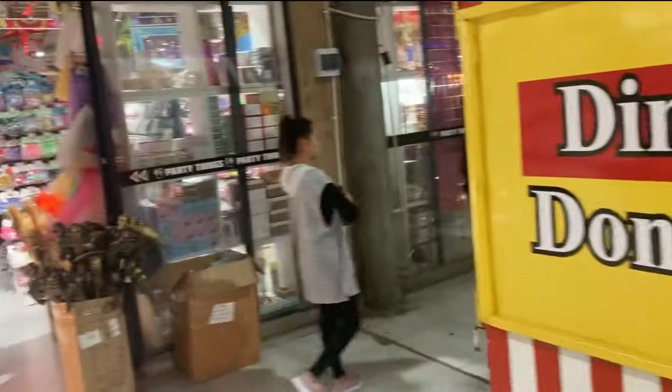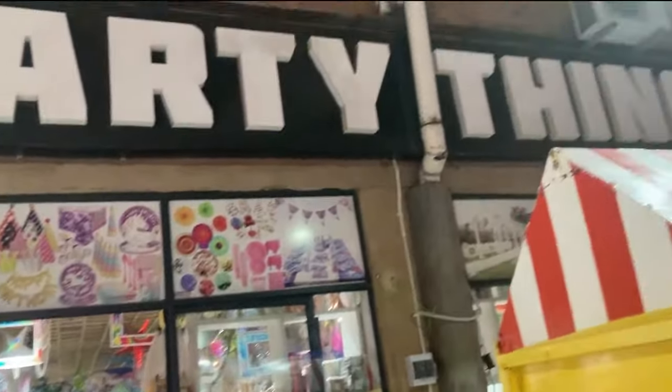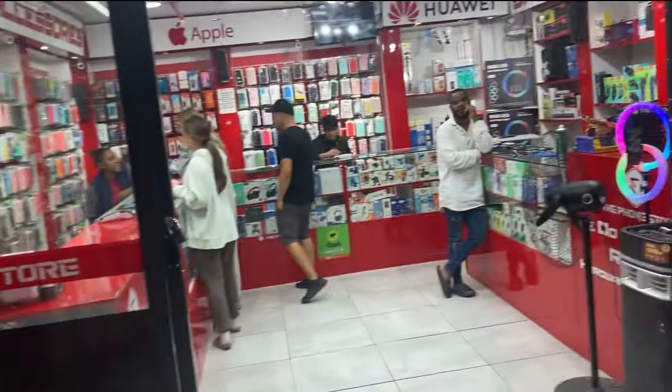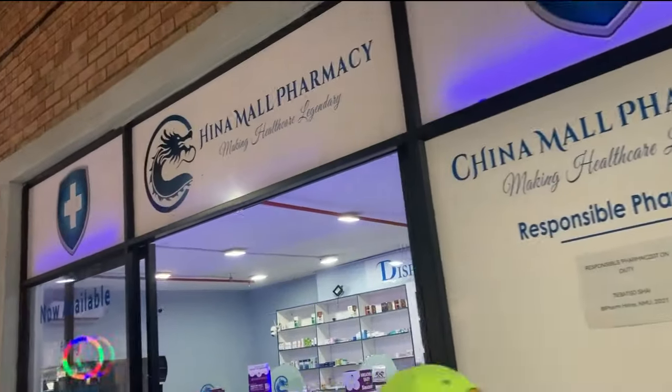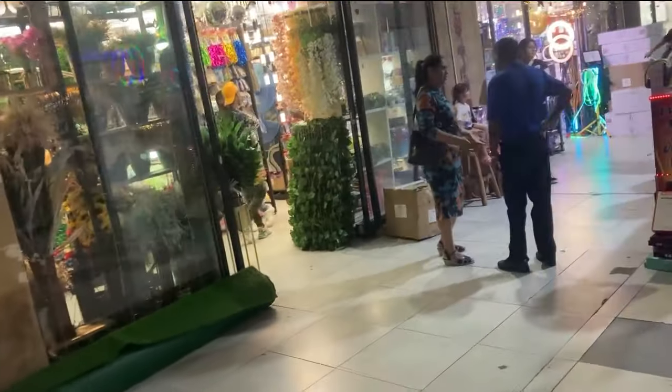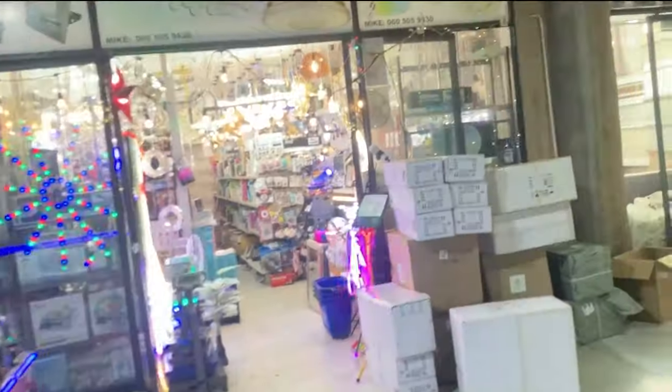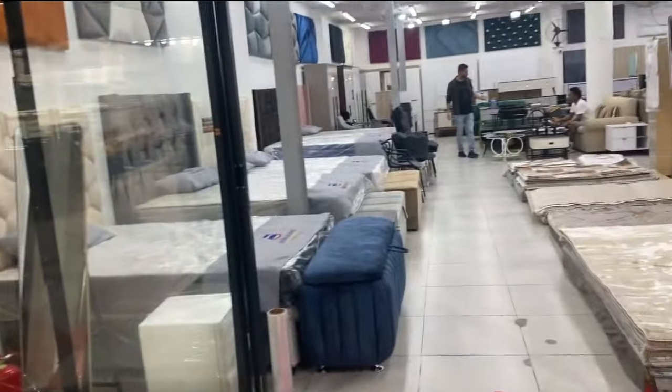Dinky donuts, party things, cinema shop, Ping Mo Pharmacy, flower shop for any of those flower enthusiasts. Get your lighting, your beds.